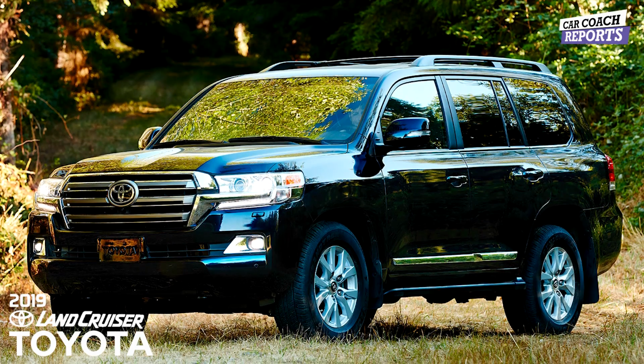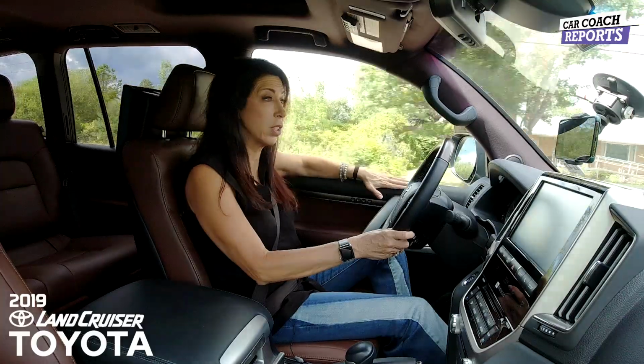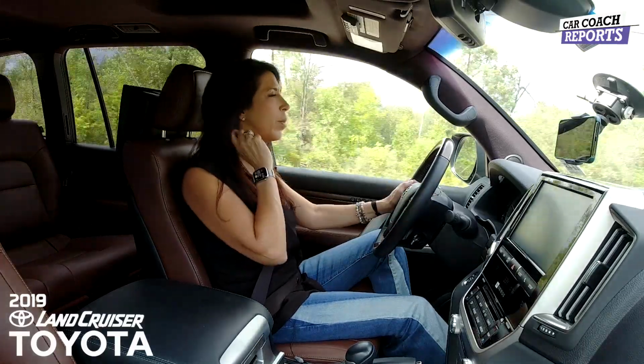As far as visibility across the front, it's good. Huge windshield, low window sills, those sills here, which I think are really important to put your arm here. A lot of vehicles are not designed that way, so Toyota did a great job from that perspective.